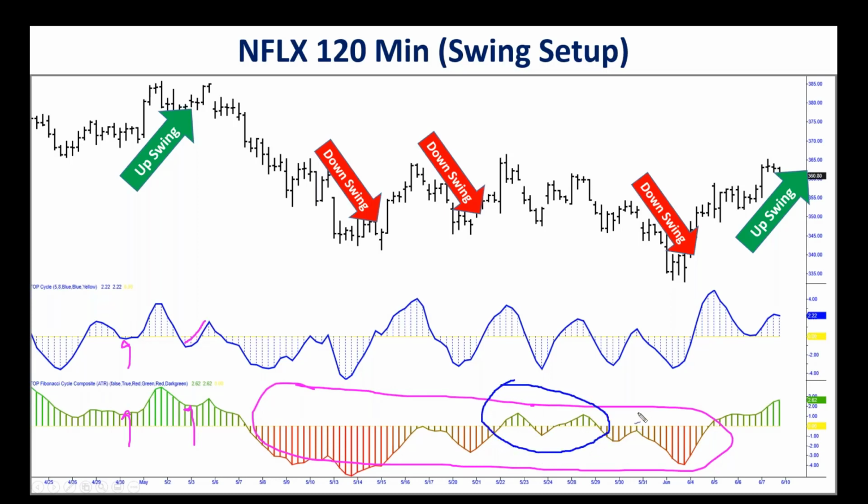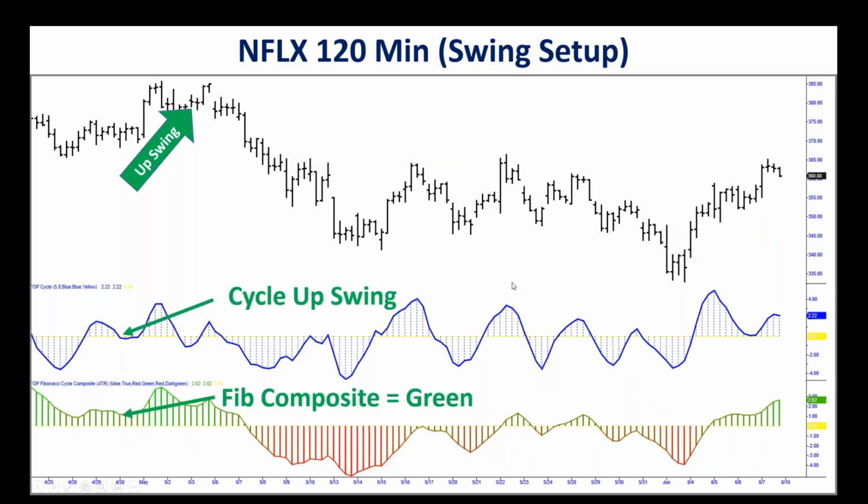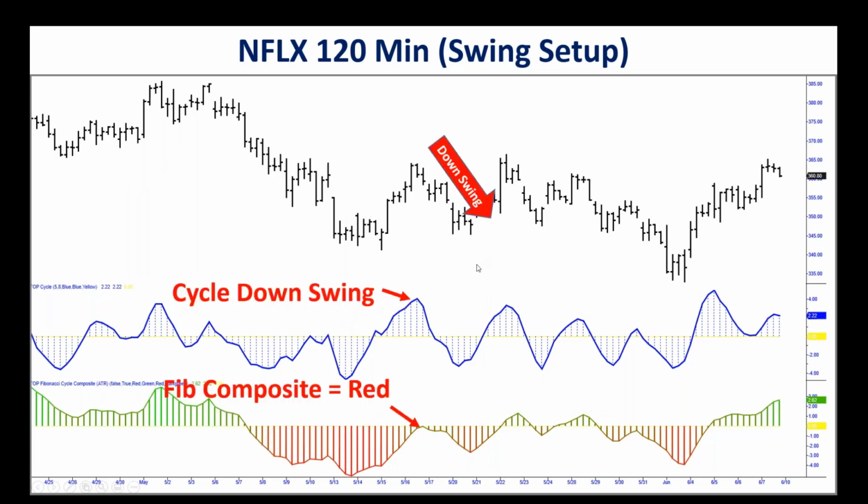But once you start getting your cycle peaks that are underwater or negative, that's our cue to look at potential downswings. Once you get your cycle lows coming in at a positive green value on the Fibonacci cycle composite, like the last upswing, that's what you want to focus on. So you see how that comes in. Cycle lows with positive green is a bullish potential trade setup. A cycle peak with a red and negative fib, that's a negative, right? You're going to be shocked at how easy this is and how often you can find these setups.